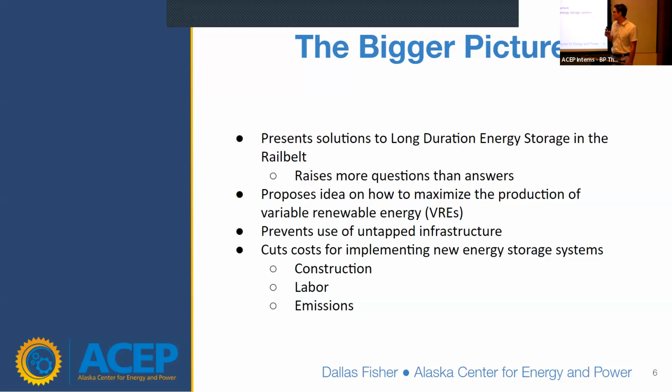It also avoids the use of untapped infrastructure when thinking about constructing new energy storage systems, rather than clearing land or mining new wells into the ground, being able to use some of the infrastructure that's been just sitting dormant for even up to a century's worth of mining lands. And using this also cuts the costs when you're trying to implement these energy storage systems. You don't have to worry about construction costs with raw materials. You don't have to worry about labor. You're also reducing carbon emissions that you'd have from construction by using the existing lands.